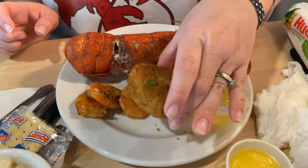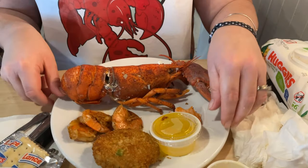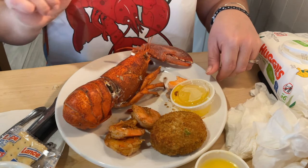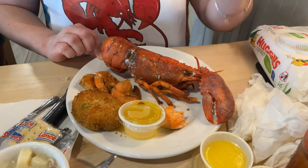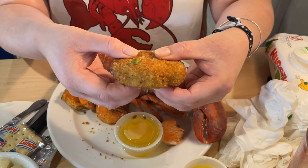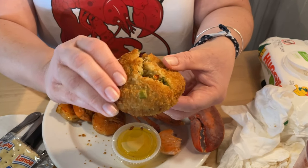And then Brent was talking about these crab cakes being so good, so I had to try me one of those. And then I got some cold peel-and-eat shrimp that looked seasoned really well. And then I love baked salmon, and so I tried a little bit of that too. And of course, we got to get a lobster. Lobster number two. All right, Jennifer is getting ready to crack open her crab cake there.